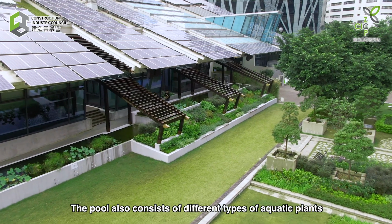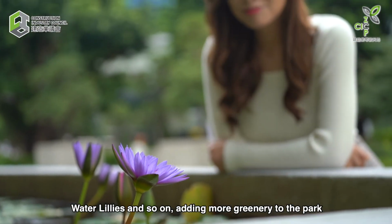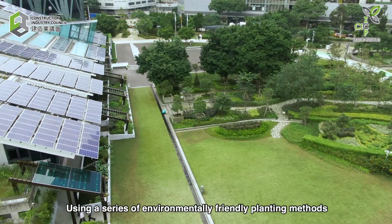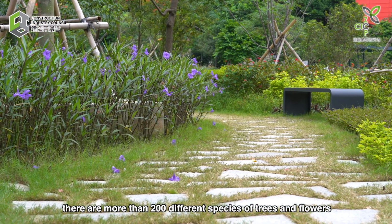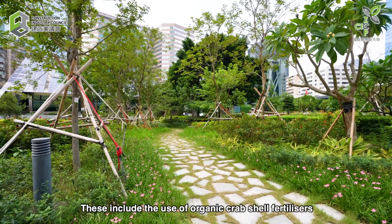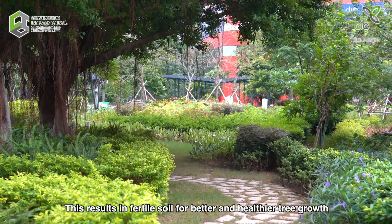The pool also consists of different types of aquatic plants such as windmill grass, lotus flowers, water lilies, and so on, adding more greenery to the park. Using a series of environmentally friendly planting methods, there are more than 200 different species of trees and flowers in the urban woodland and trail. These include the use of organic crab shell fertilizers, drip line irrigation devices, and so on. This results in fertile soil for better and healthier tree growth.